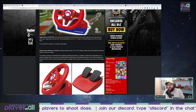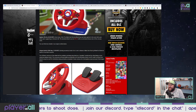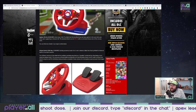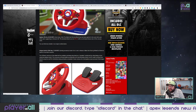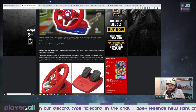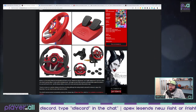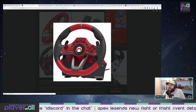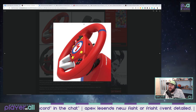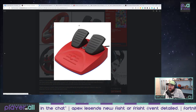The accessory will reportedly be compatible with both Nintendo Switch and PC, with functions from Switch's Joy-Cons and Pro Controller being available as standard. It also comes with a foot pedal, as you can see in the images below. So here's the basic version of it. And this, well, why wouldn't you have it ordered the way it's laid out here? Come on, Nintendo Life.